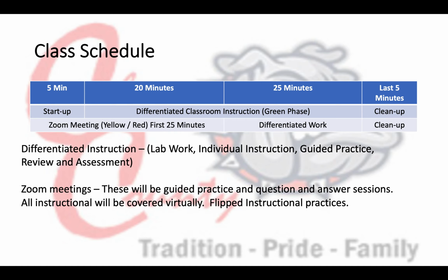And then if we're in the yellow or red, our Zoom meetings are set up so that they're the first 25 minutes of class. So you can see that I have that kind of blocked off, and beyond that would be our differentiated work. And cleanup's probably a little different in those phases because we're not entering and exiting.